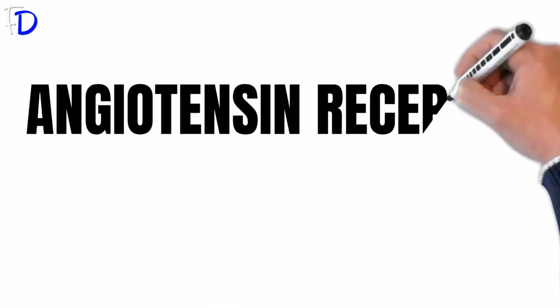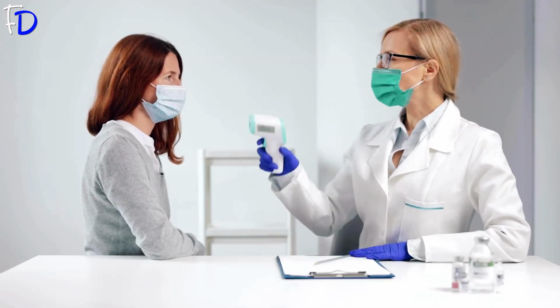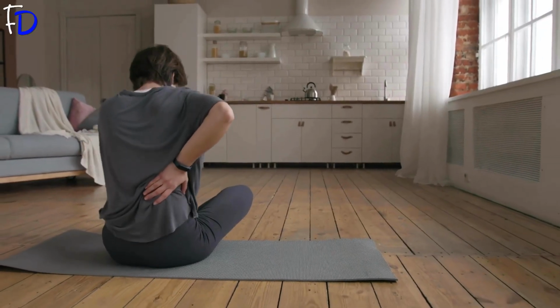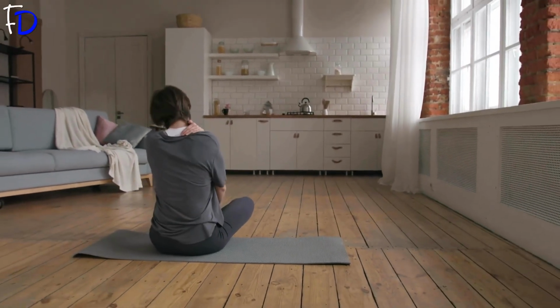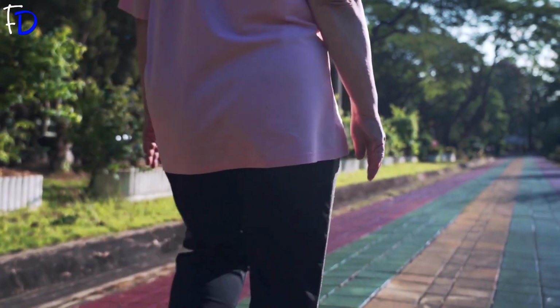Number 4. Angiotensin receptor blockers. Angiotensin receptor blockers, or ARBs for short, are commonly used to manage conditions like high blood pressure, heart failure, and kidney diseases. ARBs work by blocking the action of a hormone called angiotensin II, which causes blood vessels to constrict, leading to increased blood pressure.